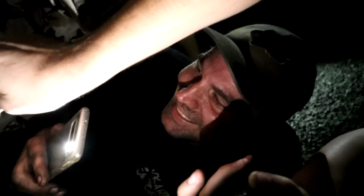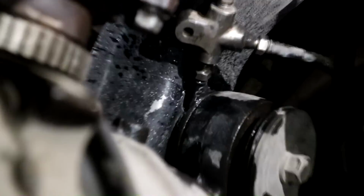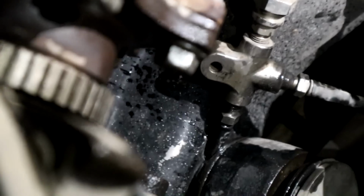What happened? Luke being Luke. Improper installation. That's my handbrake cable jammed in under my diff. Not ideal. Not exactly what I wanted.